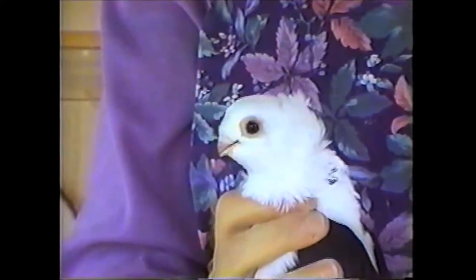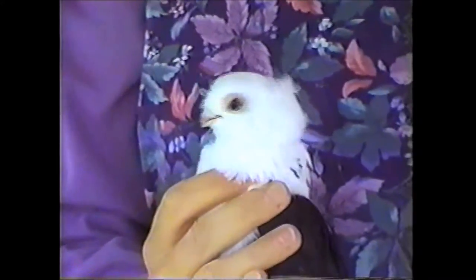And this is also an older bird. She's a little hen, about 6 years old. But as often happens with these birds, you can have a very pretty bird with some really kind of funny faults. And this one's little black beak is one.